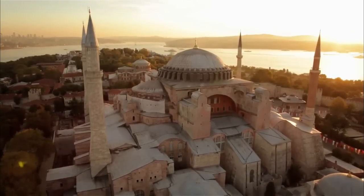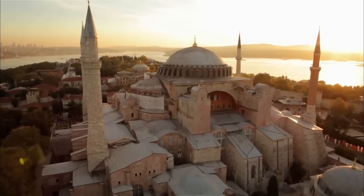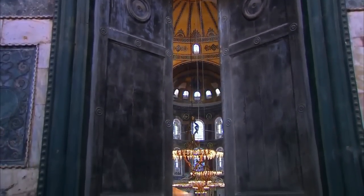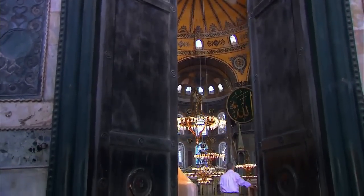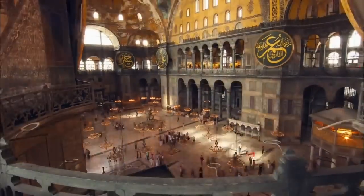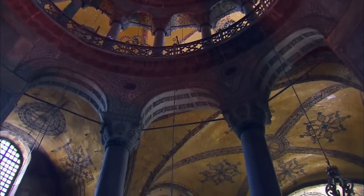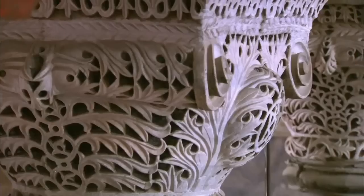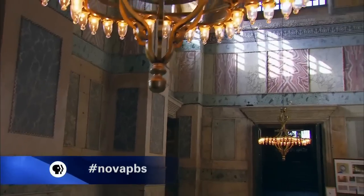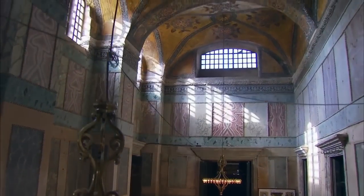Anthemius and Isidorus complete Hagia Sophia in only 6 years, and do indeed spend nearly the entire treasury of the Byzantine Empire. In 537, Emperor Justinian and his wife Theodora unveil their church to the world. All who enter are awed by its size and the richness of its decorations. Columns crowned by capitals so finely carved they look like lace. Floors and walls of marble dazzle worshippers with patterns of swirling colors.